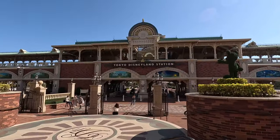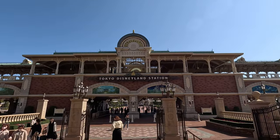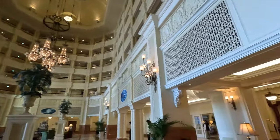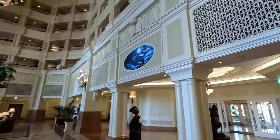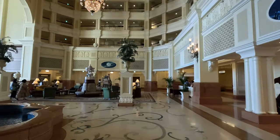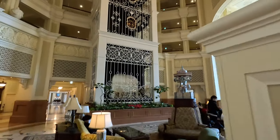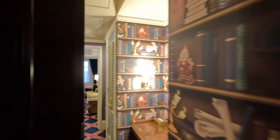What we liked. Location. Are we noticing a theme here? The hotel is situated directly outside of the gates to Disneyland Park, as well as the monorail station. The hotel is absolutely gorgeous. The photos you see online do not do it justice. The lobby is expansive and beautiful. There is also a lounge where you can grab drinks and a small bite to eat.